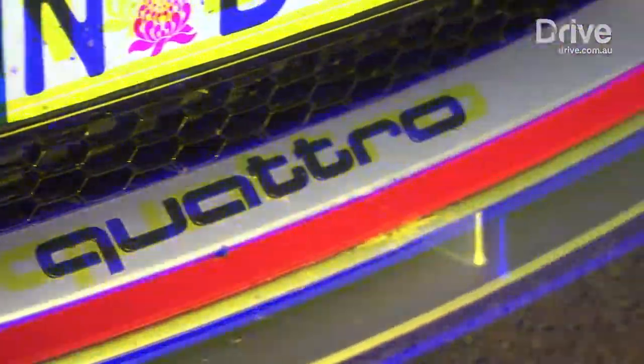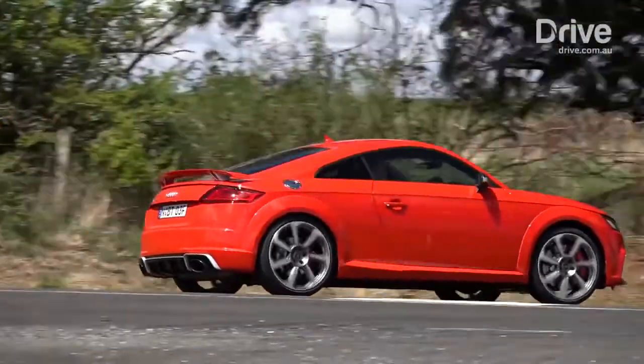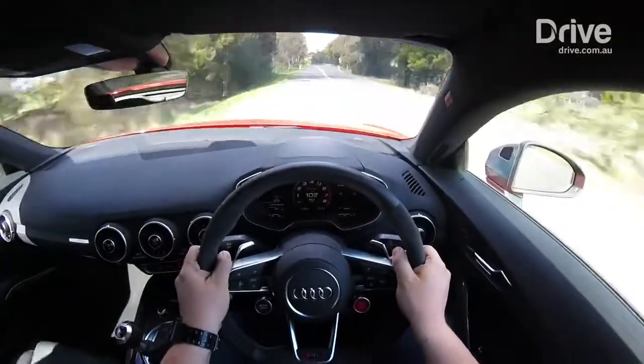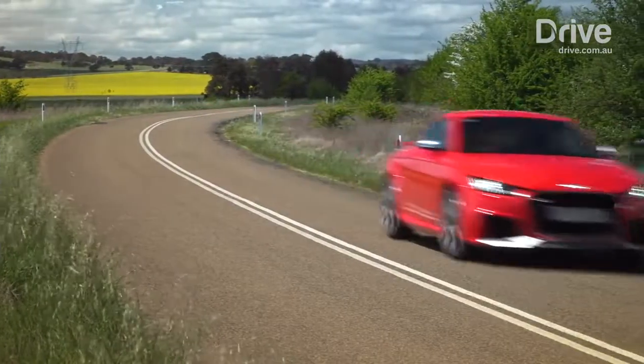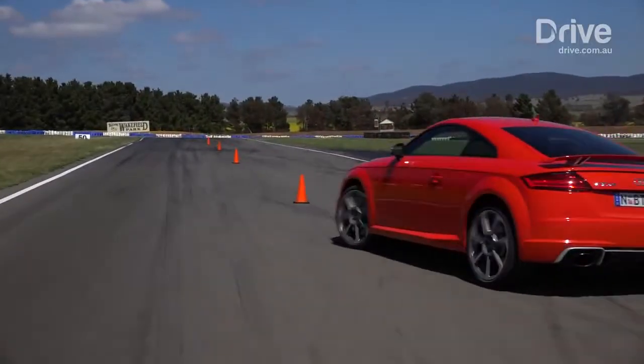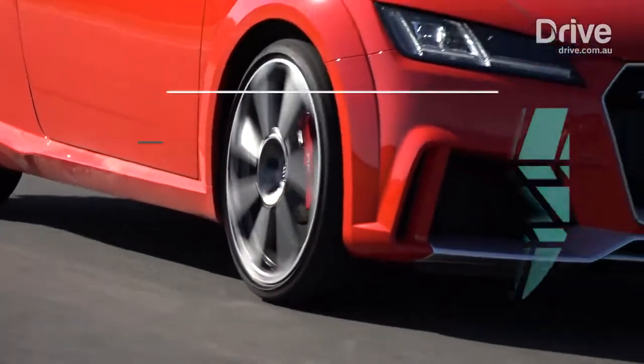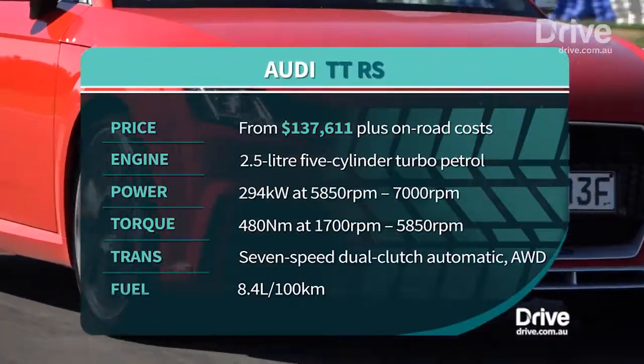No complaints with the 5-cylinder shriek from the Audi TT RS though, and our real-world road loop really suited the Audi's manners, showing off its taut suspension and superb grip. There's a bit of theatre to the Audi too, starting with that soundtrack and extending to the cabin layout and the tactile controls. Although lesser versions of Audi TTs may not be hailed for their performance abilities, the TT RS turns that on its head.